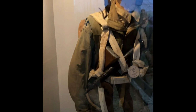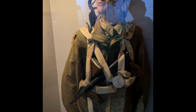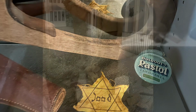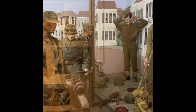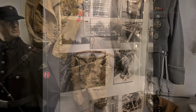This guy here is actually the authentic uniform from when they jumped for Operation Market Garden. True. And this is the American uniform? Or is this a British one? Looks like it. This is the surrender of the British troops, Operation Market Garden. This is a great diorama. This is fantastic. And again, this is all authentic from the actual battle.